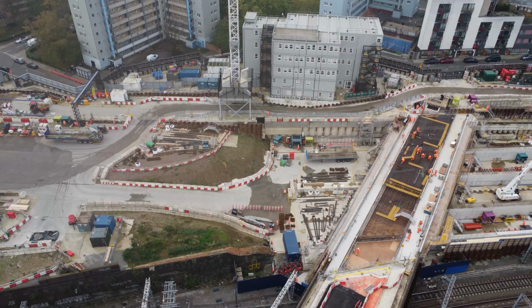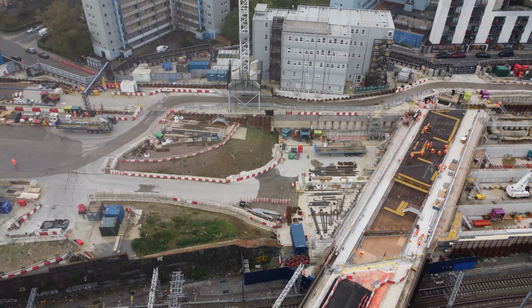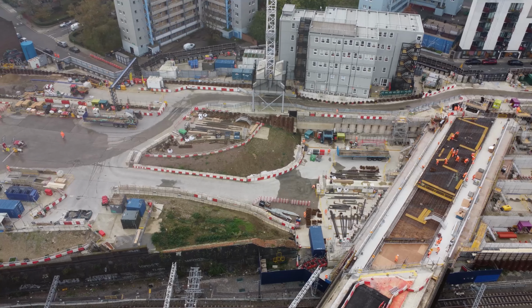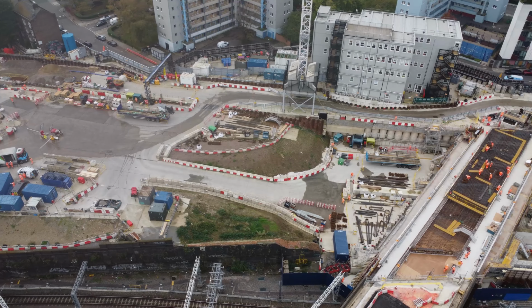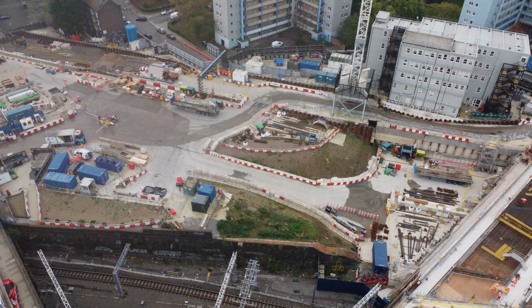I think it was pretty much guaranteed, as we all knew anyway, because the tunnelling machines were being seen months ago now. I thought I'd come along this morning and have a look what's happening here at Euston. The main site in the distance there has long since been cleared.